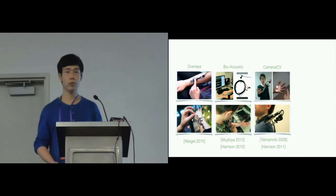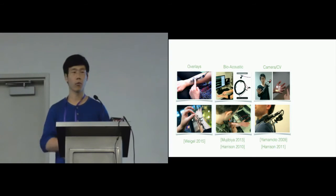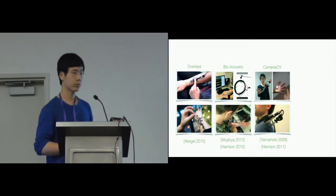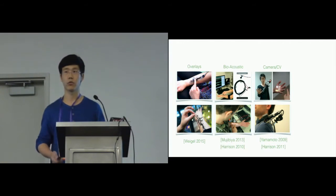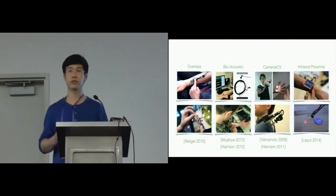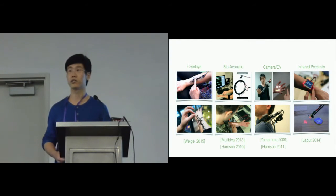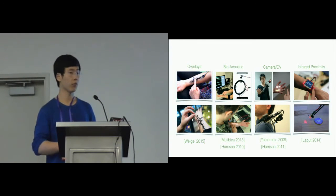The only work we saw that can support continuous finger tracking use camera worn on the shoulder. As we can see, it's quite obtrusive, and it needs a clear line of sight to our skin. Lastly, we use a proximity sensor to enable discrete touch buttons on the skin. However, this approach only detects 4 touch locations.